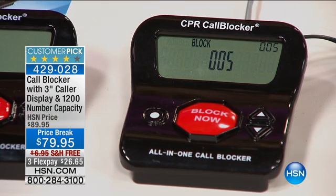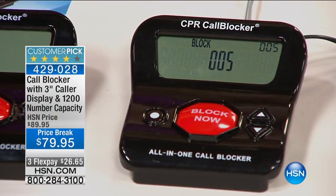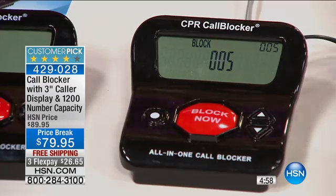So let's face it, we're human beings. Things change. Maybe you make up with your ex. Maybe your husband sends you flowers and now you're all happy again. So you can unblock that call whenever you want. Or maybe you accidentally block a call and you want to be able to unblock it. You can certainly do that at any time.